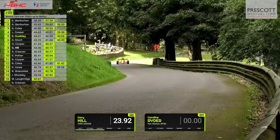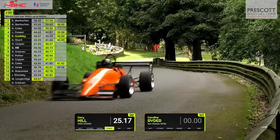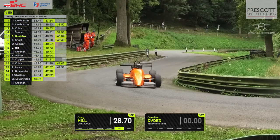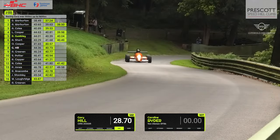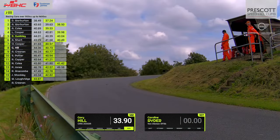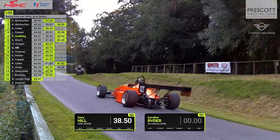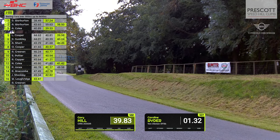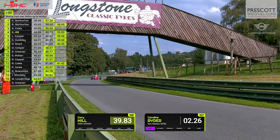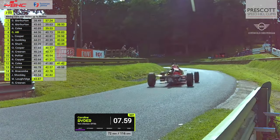Yeah, Gary Hill already passed Pardon. Looks like he couldn't find the right gear coming out of that corner, but managed to put in a gear that would power him through the second part of his run. It looks like he's made good progress and gathered it together. It's 39.83, so just under the 40-second mark for Gary. Yeah, that's good. Moves him up to fourth in the class.